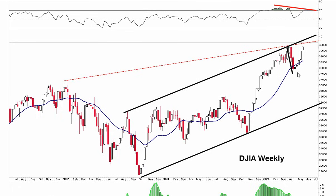Okay, now the Dow's moving slightly higher to the upper end of the channel here. Again, we're turning right now, we're stalling, I should say, right at this trend line from the peak over here. Now again, if you look at this carefully, we had a peak over here in 2021.